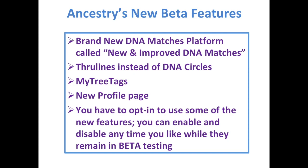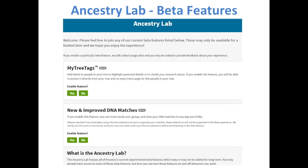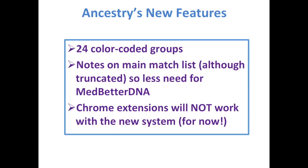If you don't know how to opt in, this is how. Go to the extras bar, down to Ancestry Lab, and then on there, just enable the My Tree Tags and New and Improved DNA Matches features. So that's how to get the new features. And you can disable, as I say, anytime you like.